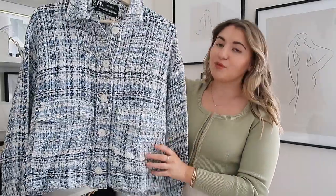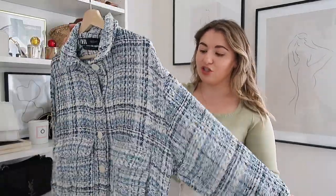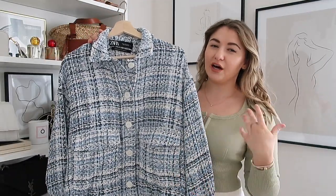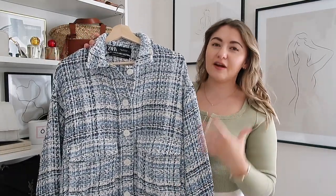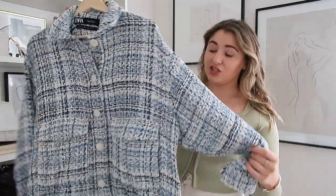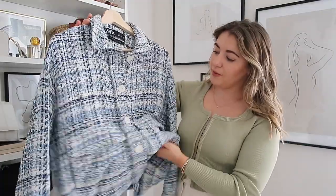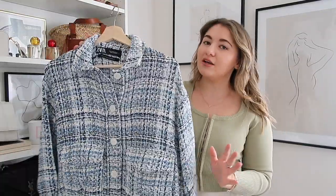So this is the blazer. I picked this up in a small again because I do find with these kinds of things, I like them to be a bit more fitted and a little bit more tailored. And I must say, this is actually quite big for a small. It's a lot bigger than I was expecting it to be. I thought it would be a bit more cropped, but it's not. But we'll have to see what that looks like on.